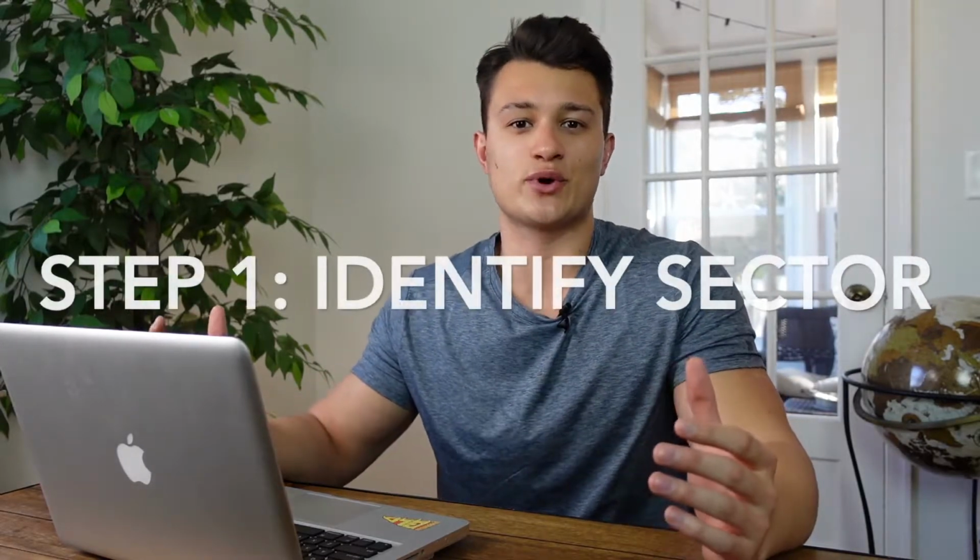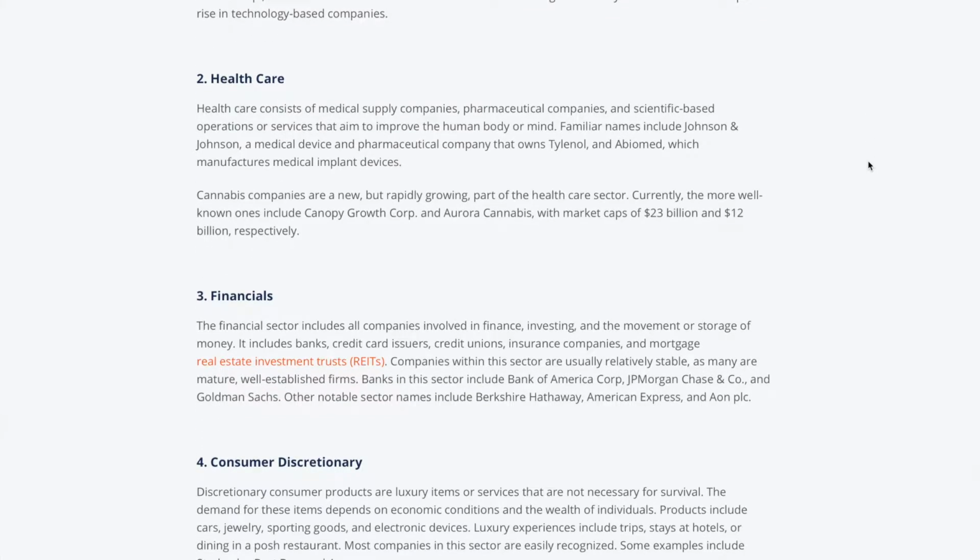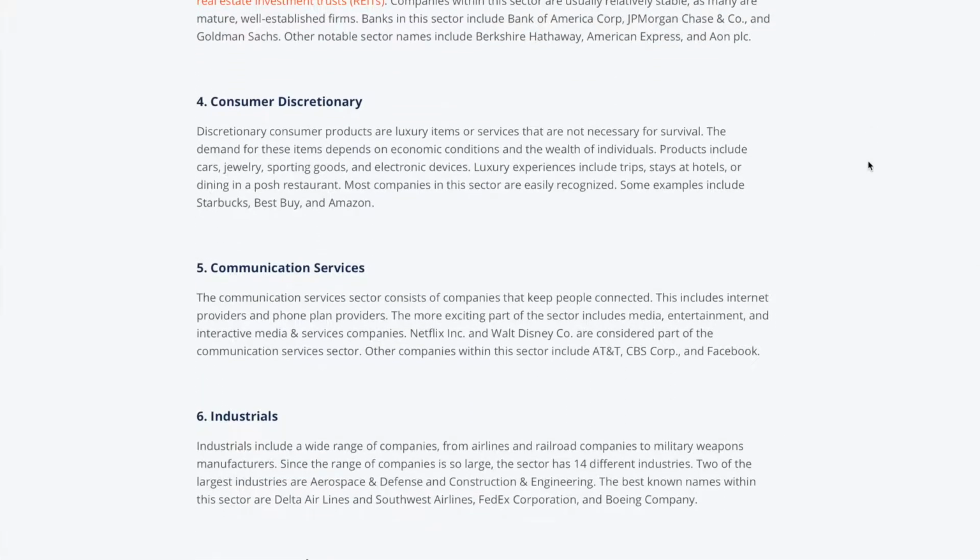So the first step to trying to find stocks to trade, or really just investment ideas in general, is to identify the best sectors in the market. And then you can dive even deeper and look into those sectors to try to find some of the best stocks. For those of you who don't know, the stock market, or the S&P 500, is made up of 11 different sectors like tech, healthcare, financials, consumer discretionary, communications, and so on. So every stock that's trading on the market will fall into one of these categories.